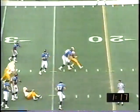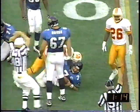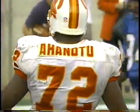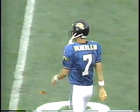Burline with plenty of time. Now he's got to get rid of it, but not in time. He gets sacked. And Coughlin, calling a timeout, stops it with 1:14. Ahanotu in for his 2nd sack of the day.